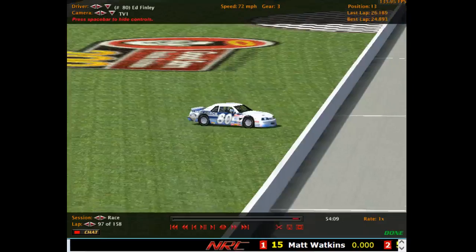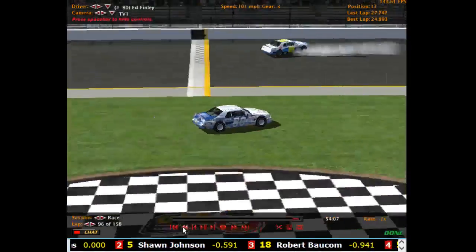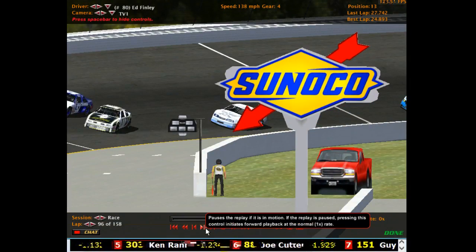Oh, and there we see Ed going for a spin cycle. As we can just see here, as I paused it without even thinking about it, we see the 53 car TG Reese getting real loose there.